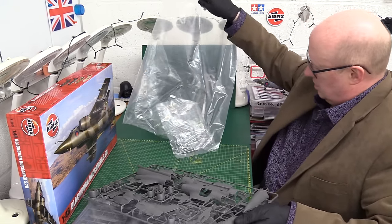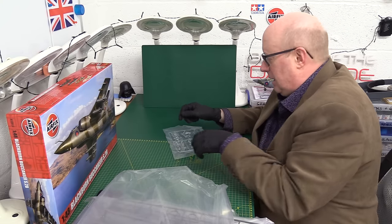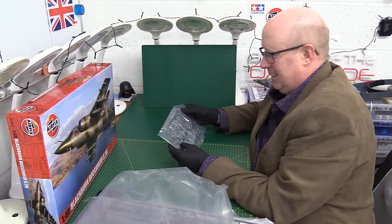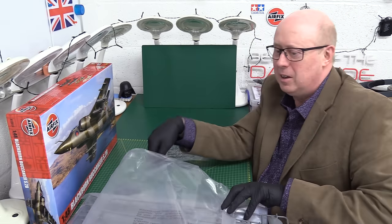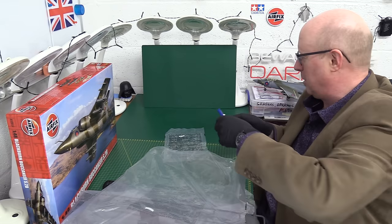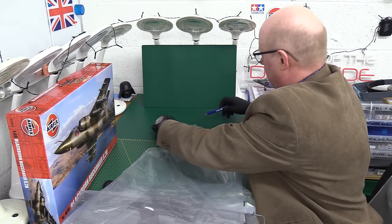Oh, and we've got clear parts as well. So why don't we start with the clear parts? Just in case, we don't want to get our hopes up and it's a clear part fail at the end. That's not a comment against Airfix, that's just a general comment. It happens all the time when I do these reviews. Get to the end and then we realise there's a bit of an issue with the clear parts just when everything else has gone swimmingly. So, let's start with them.